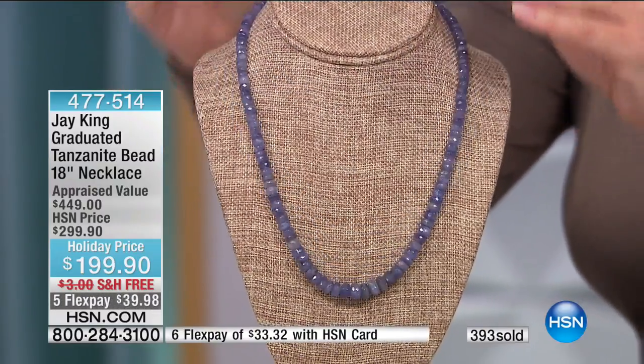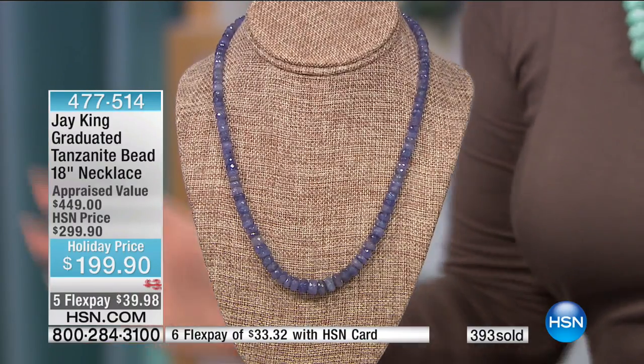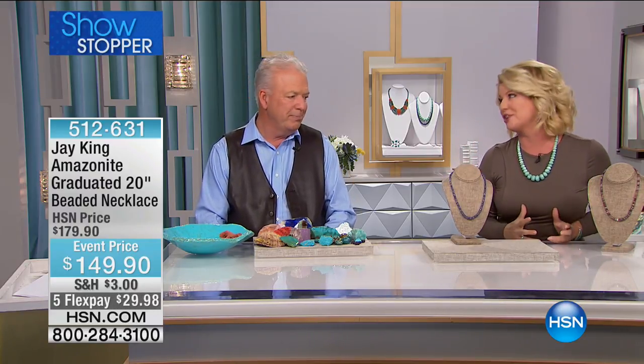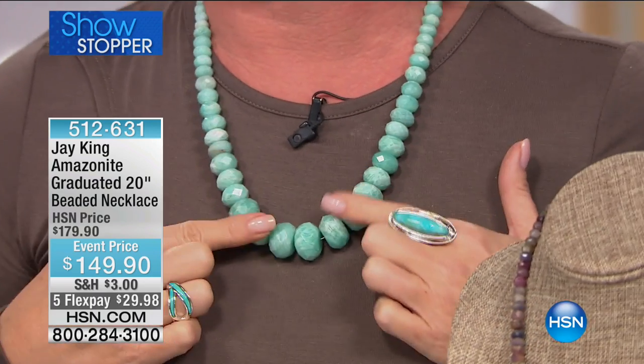So $100 off, free shipping, 5 flex pay. Best value we have ever offered, and we have over 500 of you in the ordering process, so we're going to keep you updated on the availability of that gorgeous tanzanite necklace. What a treat. That's like a dream come true. If you missed out, I know many of you are tuning in now and asking about the necklace that I'm wearing.